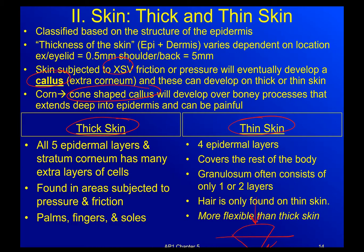Hair is also only found in thin skin. You don't find it in thick skin. And if you think about it from an evolutionary standpoint, that makes sense. If you have furry feet and you're trying to get away from a predator, that's like putting on fuzzy socks and trying to run on a linoleum floor. So, not having hair on the bottom of your feet, beneficial. Same with your hands. Think about wearing furry gloves and trying to catch prey. It just wouldn't work out really well.